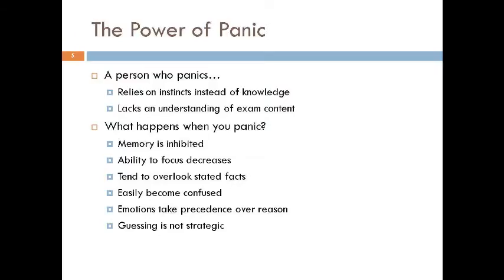Now, I want to explain the power of panic, because a person who panics relies on their instincts instead of their knowledge. They also lack an understanding of the exam content. So I don't want you to panic. I need you to just settle down, relax the day before your exam, and feel and understand that you know the information that you're going to be tested on.